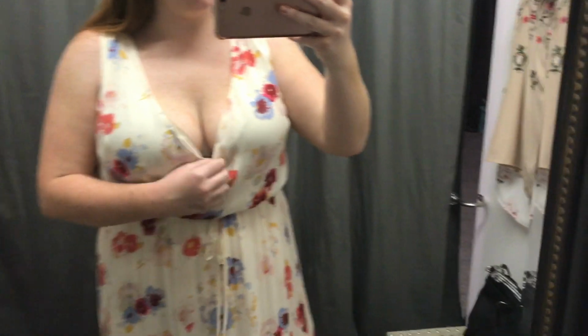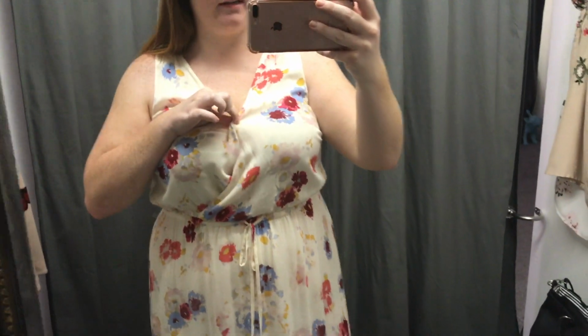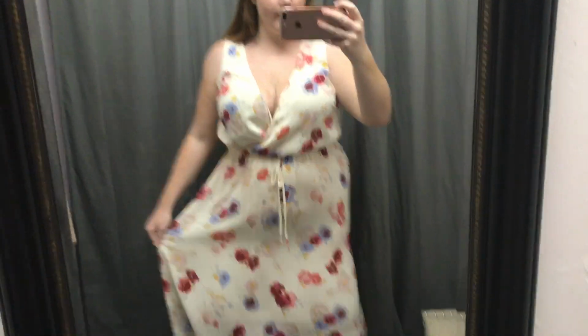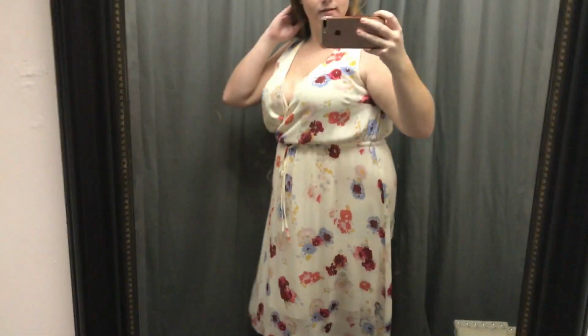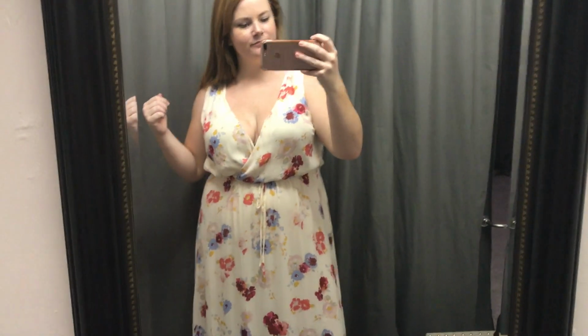Okay, so there's a lot of boobs, but it does have that button there. So you can decide how you're feeling, what you want to show off. I just really love this pattern. It's so pretty, so feminine. This is a nice lightweight summer dress, so this is perfect for any kind of summer event you have. It also has a good thick shoulder strap so you can hide your bra too.